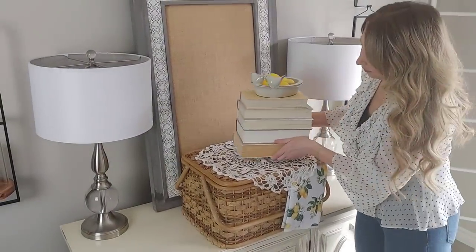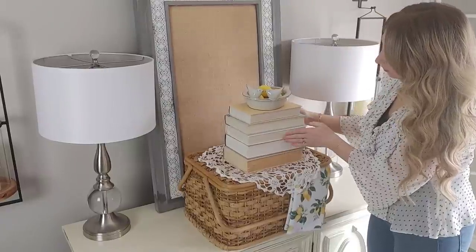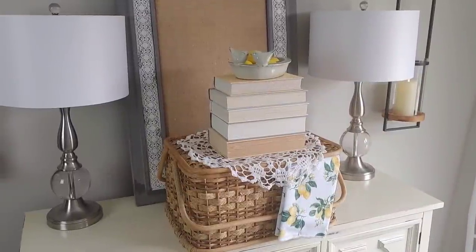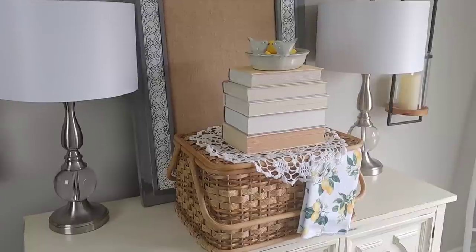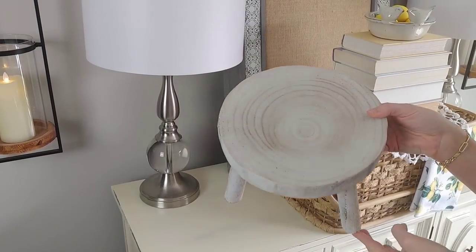And then once I put the books back on, I thought that it really completed the look and just broke up some of that darker wicker. You'll have to let me know in the comments if you like how this looked before or after the doily. To my eyes, it's definitely more pleasing with that little doily added.